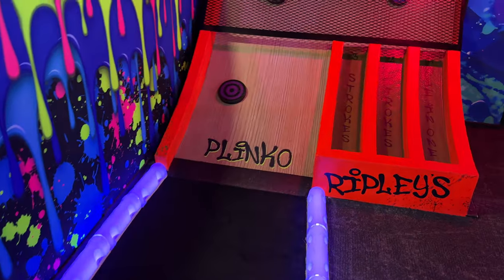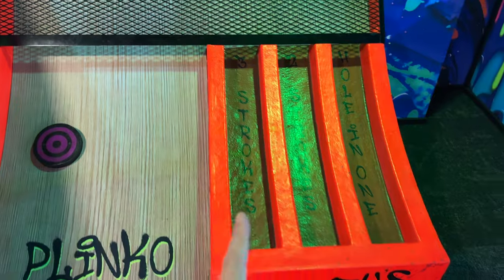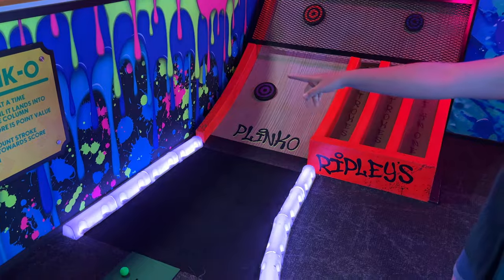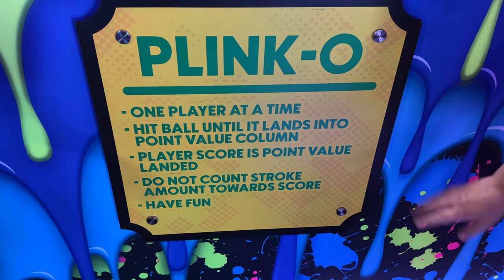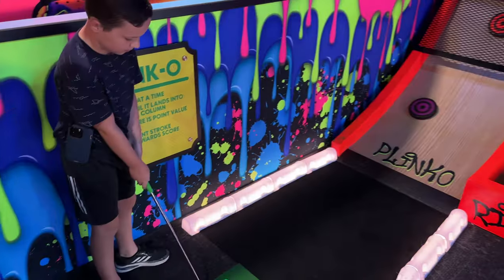You can see as you hit it up, you gotta avoid the little obstacles. If you get it into this one, it counts as three strokes, this one two strokes, and if you get it all the way over here, it's a hole in one. Here's the rules. You don't count how many strokes it takes. So there's no stroke limit. It's wherever it eventually lands. So you get as many tries as you want on this one.